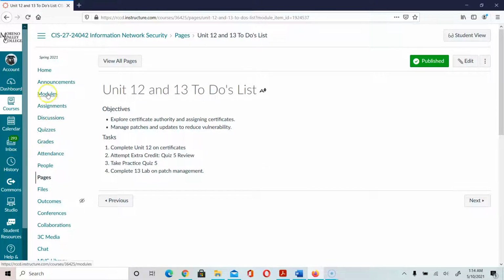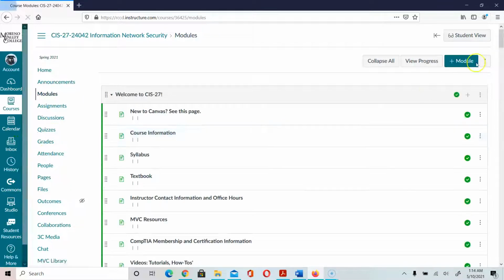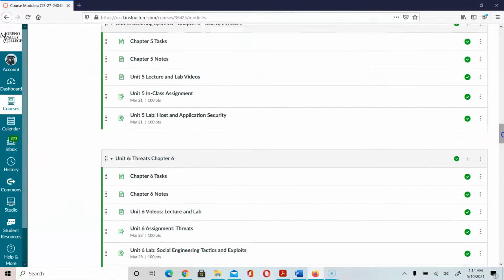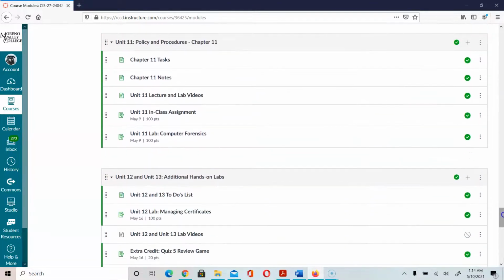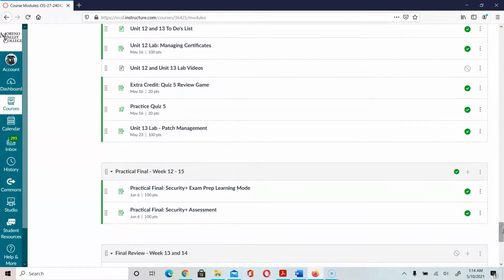Also, I wanted to bring your attention to a couple of other areas outside of our module this week, as I've written in your email and announcement. I have opened a practical final. This is different than your final exam. This portion is designed to prepare you for Security Plus certifications.